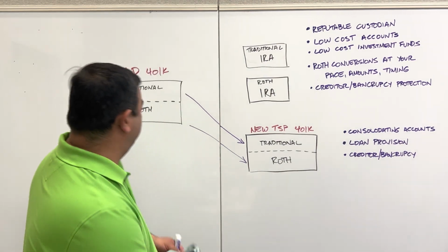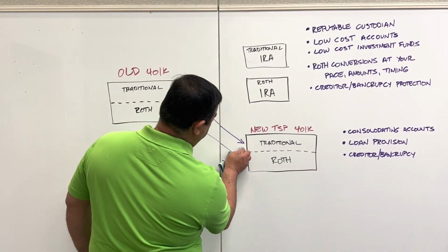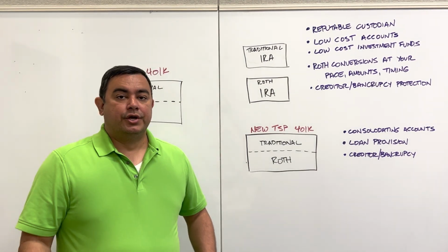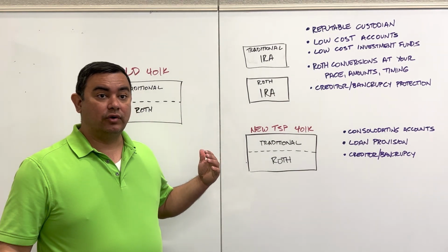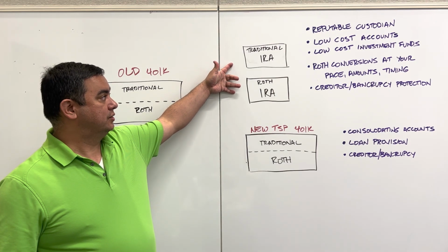Now, if I can move forward, let me show you the other option here, okay? The other option you have is you have an old 401k and you can roll it into your individual IRAs, okay?